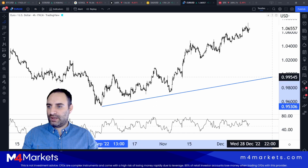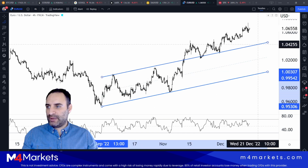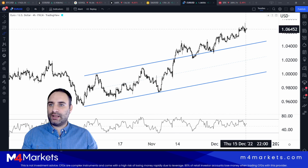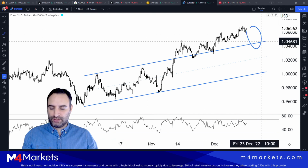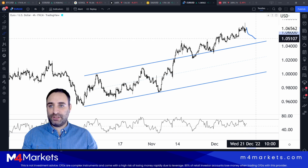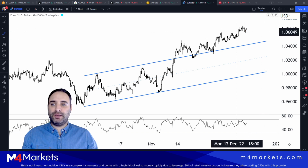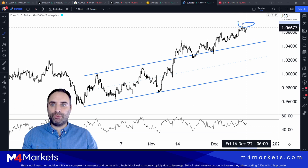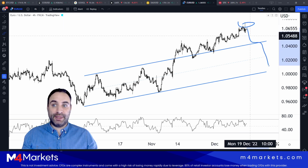We have said that Eurodollar remains to the upside, the trend, even in the medium term. And as long as we remain above that channel top, the trend is also accelerated. Obviously, accelerations start to descend from somewhere. So it could be the signal here.